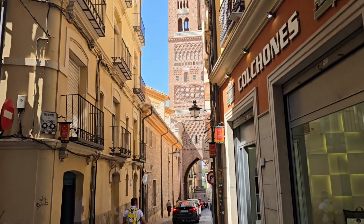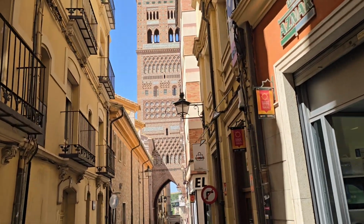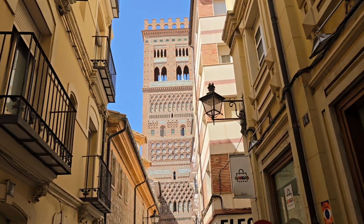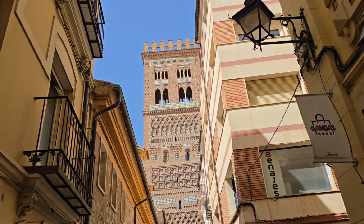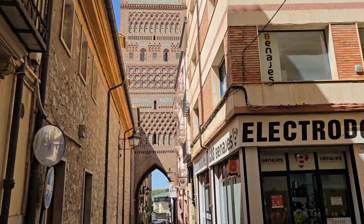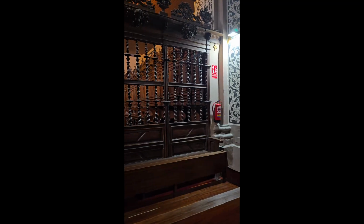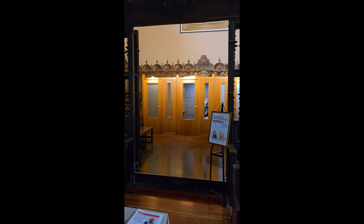Oh, that must be the tower. So that's the Salvador Tower. Well-known landmark. So let's have a little look. All the tile work on it, wow. Let's see what it's about. So this is right next to the Salvador Tower. Oh crikey, the priest is waiting in the confession box. I think I'll give that a miss.